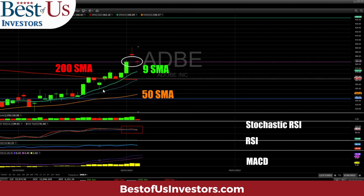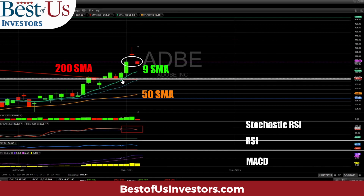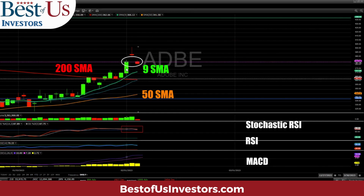This is Adobe. It's pretty interesting, and I've got a lot of lines on here. But you can see Adobe was just following along the 9-day simple moving average. This is the 200. We try not to trade under the 200. But at this point, you can see it crossed over, one full candle over. The next day, we bought in right at this level. And then we had a nice rise. We were above the 9. We're above the 200. We came all the way up to the top, you can see.